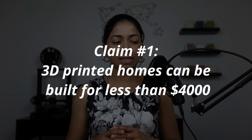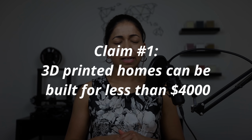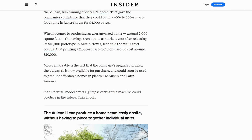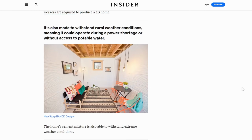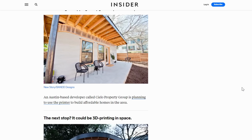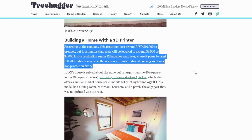The first claim is that 3D printed homes can be built for less than $4,000. This is a flat-out lie that started circulating in 2018. Journalists misled people for the sake of clicks by claiming that Icon 3D, based in Austin, Texas, had a $10,000 tiny home prototype that could cost around $3,500 or $4,000 when printed in large quantities.